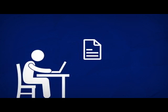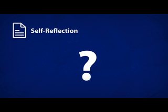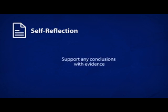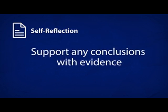As part of self-reflection during your course, you'll have to self-evaluate, and this too involves asking questions about context and actions. Again, it is important to go beyond the obvious and to support any conclusions you come to with evidence.